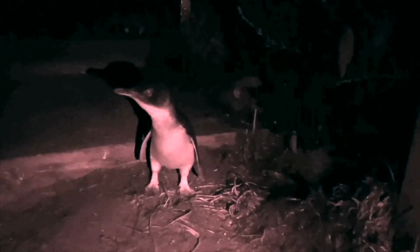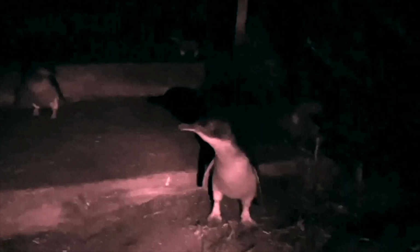Well, little penguins are the smallest of all the species of penguins. They are about 30 to 40 centimetres tall, and they weigh about a kilo, which I don't know what that is in pounds. About the same as a litre of milk, basically.